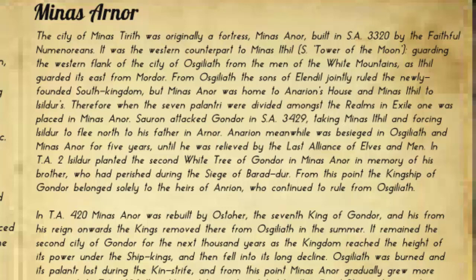From Osgiliath, the sons of Elendil jointly ruled the newly founded South Kingdom, but Minas Anor was home to Anárion's house, and Minas Ithil to Isildur's. Therefore, when the seven Palantíri were divided amongst the realms in exile, one was placed in Minas Anor.